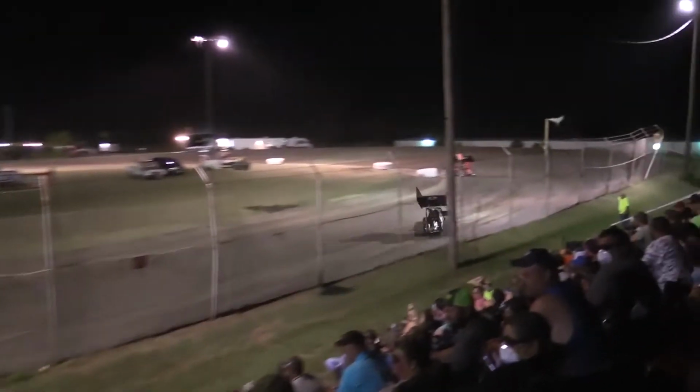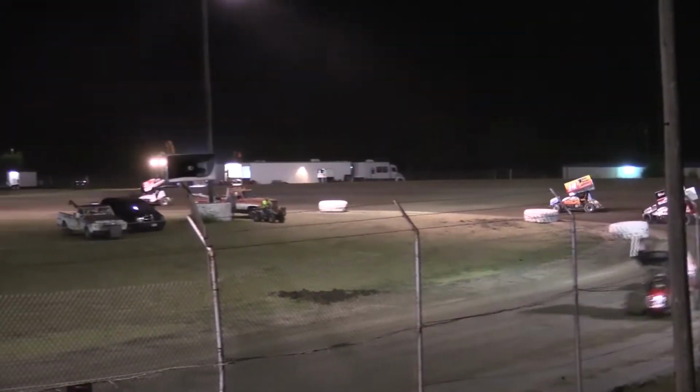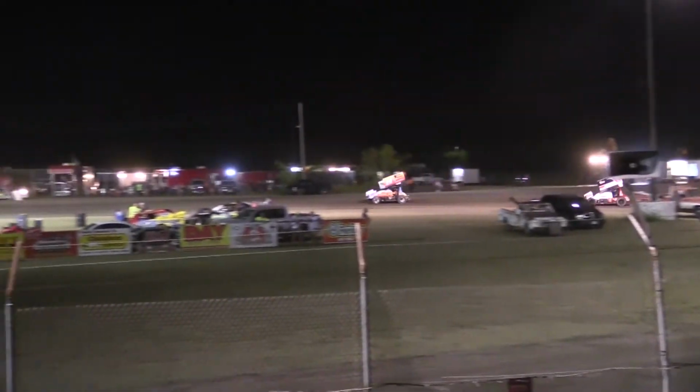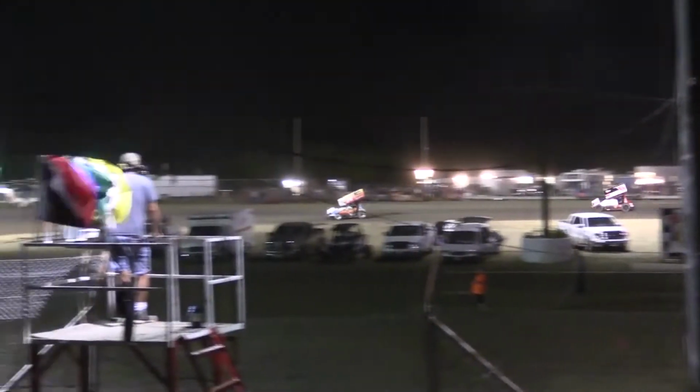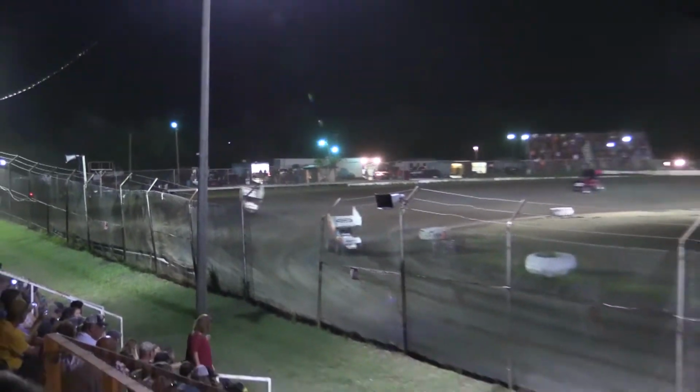Tucker Dowdy trying to figure out the bottom side of that racetrack. The 2 machine looks like it's a bit of a handful here in the feature. Michael Lang trying to close the gap coming down the backstretch. He's in that 3rd spot. 4th spot right now belongs to Hot Louisiana's Dustin Gates. Dustin really the lone top side warrior right now.